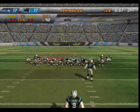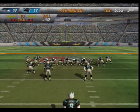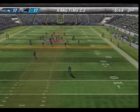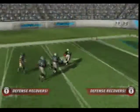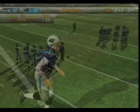Number nine is ready to punt this one away. Smith sets up to run back the punt. He took his eyes off it, and the ball is alive. The Panthers grab the live ball. Johnny made a major mistake by not waving for the fair catch.